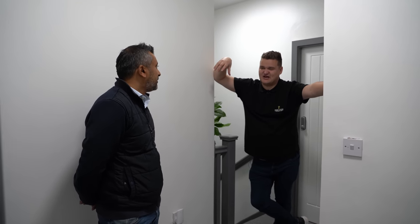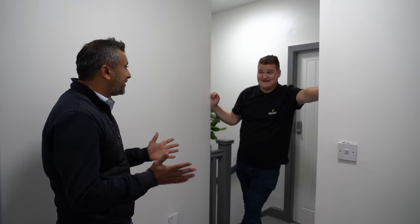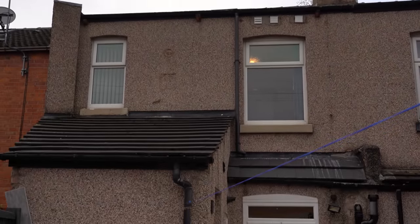So you've had an official RICS valuation on this. Yeah. And was that a commercial or bricks and mortar? No, bricks and mortar. What did that come in at? That came in at 250. And then we've got the commercial valuation element as well. Yeah, which is going to be scarily high. It's going to be very nice.